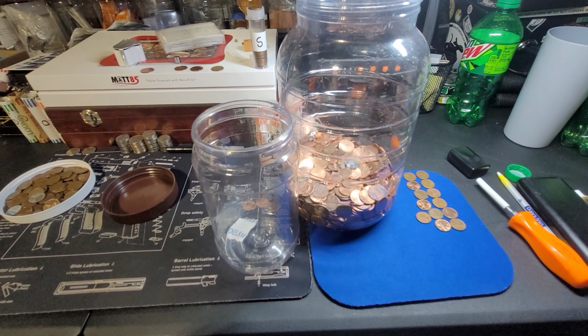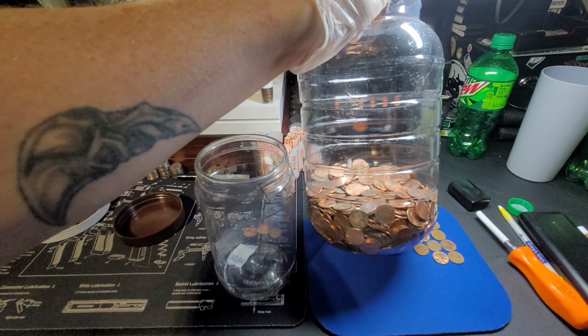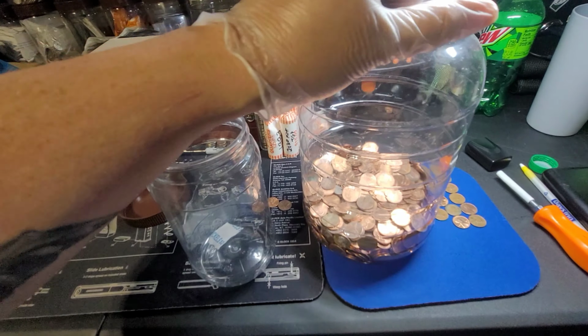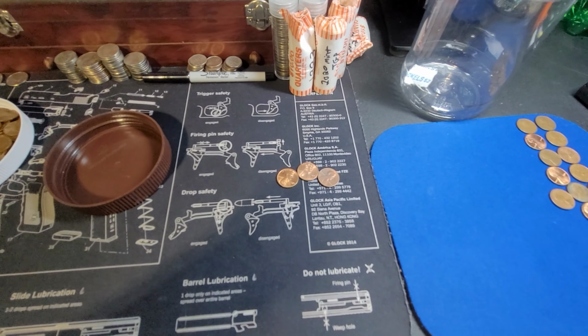I'm never going to get this done. Well, there she is, all hunted up. That's all I had for discards. And I did get through that jar. Nothing else crazy in there. Get this out of the way. The last few things I pulled.